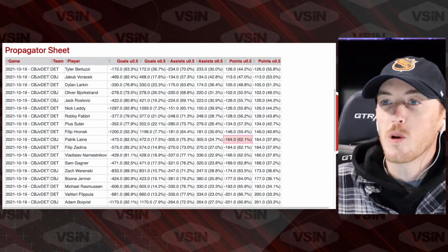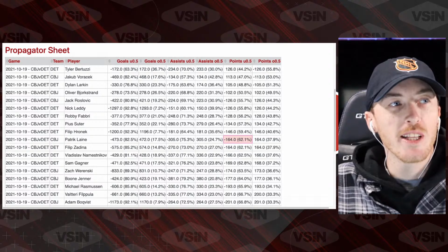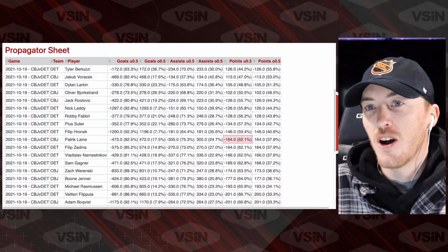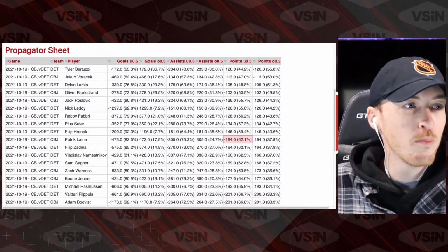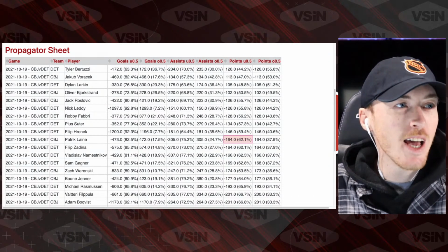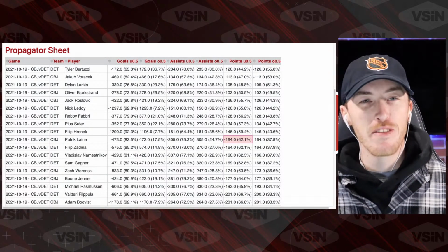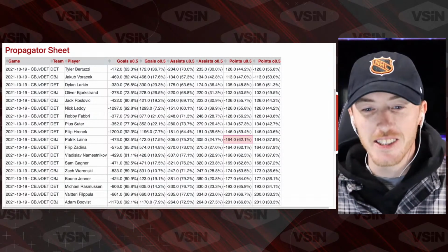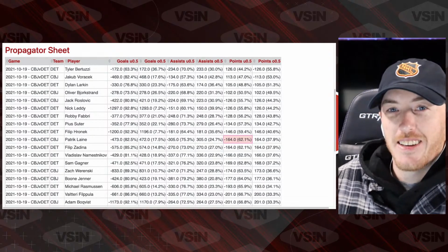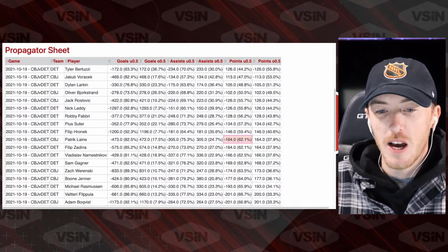So the Propagator says about a 23% chance that Larkin scores a goal, or fair odds of plus 330. What does DraftKings have? I bet it's not plus 330. Plus 175. So if you could find a bet on Larkin not to score a goal, yeah, that might be a good bet. But no, I'm not at plus 175.